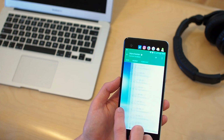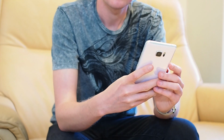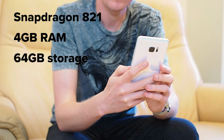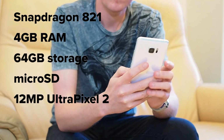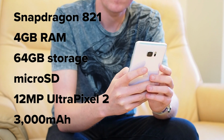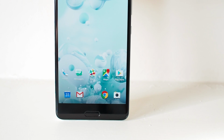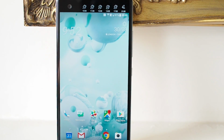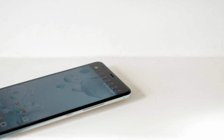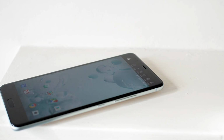On the inside, the U Ultra packs some small upgrades over last year's HTC 10: a Snapdragon 821, 4GB of RAM, 64GB of base storage plus SD, a slightly upgraded 12MP camera around the back, and a 3000mAh battery. Now, 3000 isn't a huge number for a phone with such an enormous display, or I guess displays in this case, but I've been pleasantly surprised with how much mileage this phone gets me.